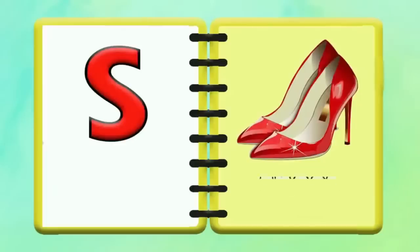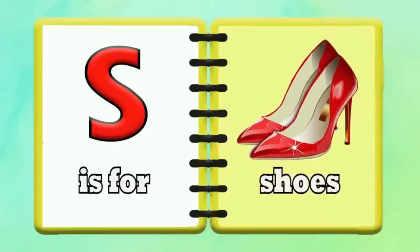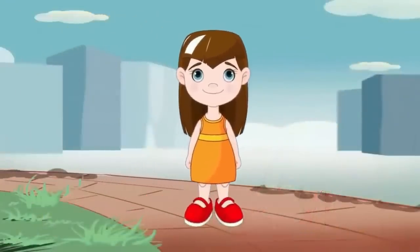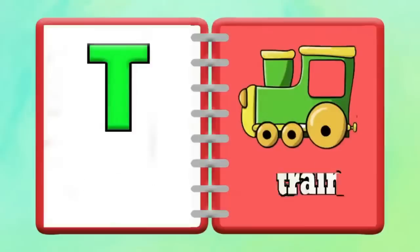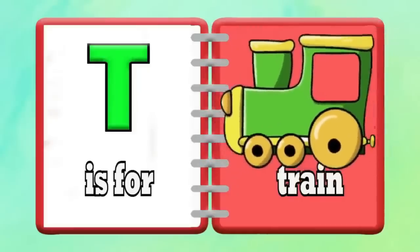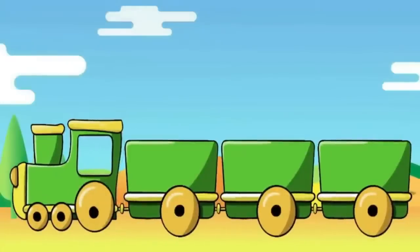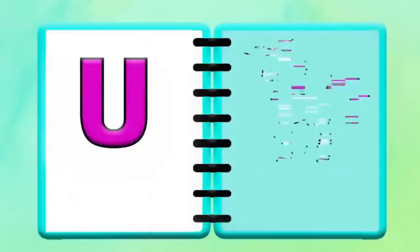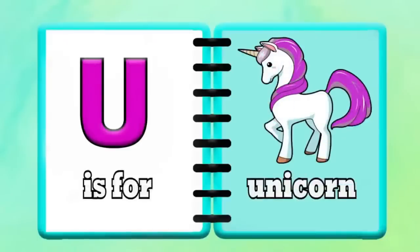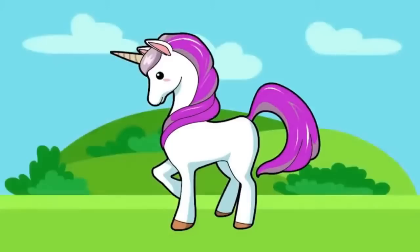S is for shoe. The shoes are red. Susie loves her shoes. T is for train. The color train is green. Train has so many boxes. U is for unicorn. A horse with one horn. Unicorn has a single horn at its forehead.